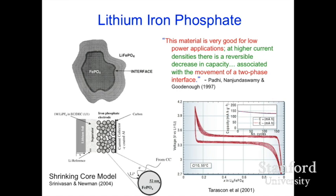The motivation for this work, and the main application I've worked on in this topic, is the material lithium iron phosphate. This material was first proposed for lithium-ion batteries and studied by John Goodenough at Texas and published in 1997. A quote from the last paragraph of that paper is right here: this material is very good for low power applications. They speculate that the reason you cannot achieve higher power has to do with the movement of a two-phase interface. So they recognized already that this material undergoes a phase transformation, which they believed would limit its performance.